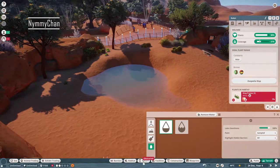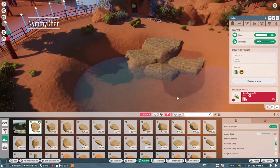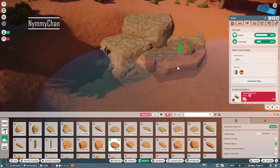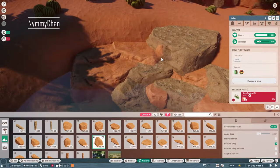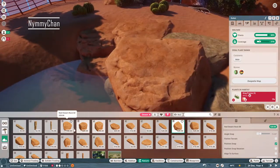So right now we are making this little water area for the Komodo dragons. We're just gonna make it a little bit of a pond with some rocks and some vegetation. Wow. Sorry, I am talking way too fast, so then I start tripping over my words and I start stuttering again.